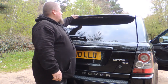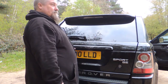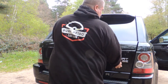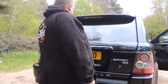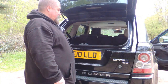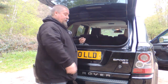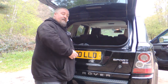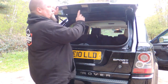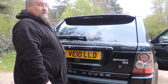So yeah, little spoiler, third brake light. No. Under there's a button, you just lift the glass up. And you can do that. I didn't know the sports could do that. I knew the proper Range Rovers could, but I didn't know the sports could. So that you can chuck, I don't know, your Shih Tzu or your Cockapoo or something in there if you don't need to open it for a full Labrador. It's also handy to clean your lights. That hasn't got soft close.